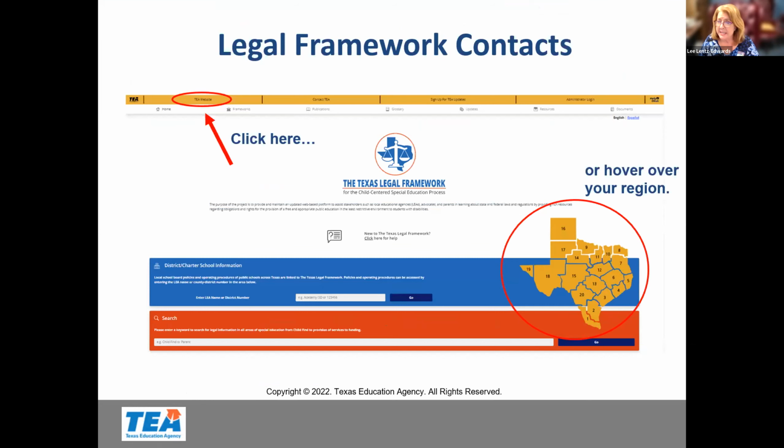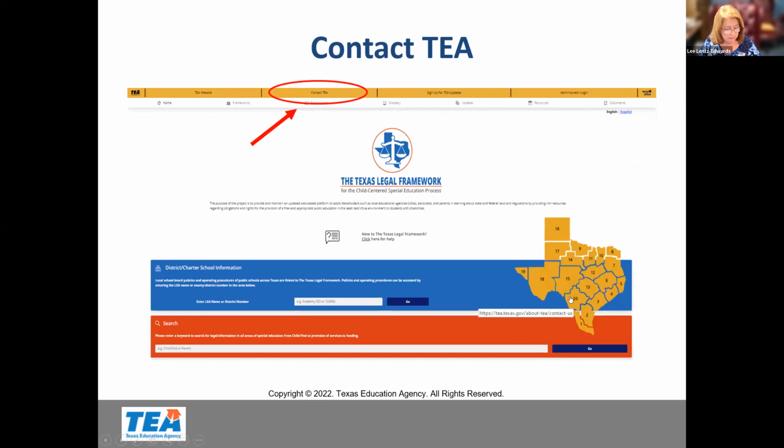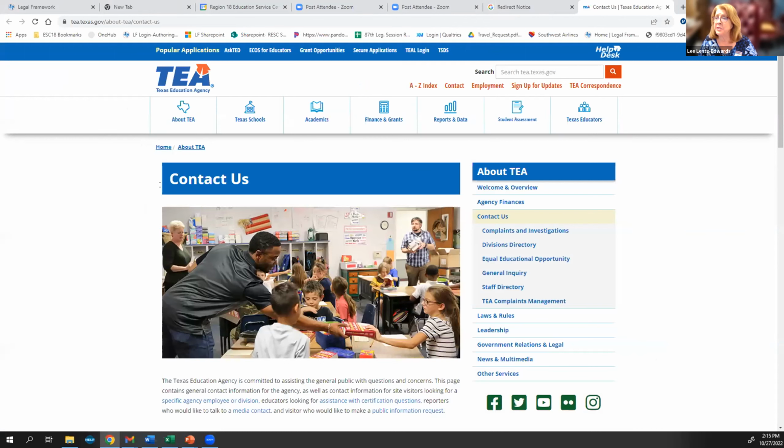There are 2 ways to access your legal framework contacts. Now, this piece isn't exactly up there right this minute, but it's coming, and right here. And that's so that you can get a hold of the legal framework contacts. And if you'll notice right here, you can almost read that I have hovered over Region 13, and Region 13, the legal framework contacts are Lindy Fraser and Shirley Sanford. Here, if you click on Contact Us, it will take you to the TEA Contact Us page.